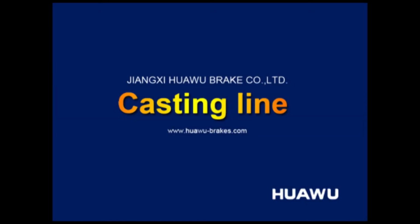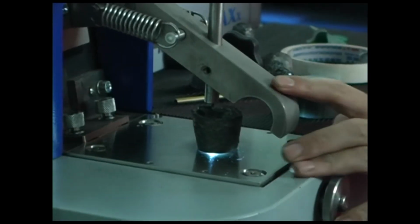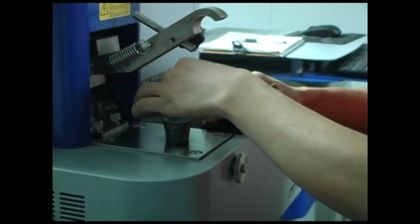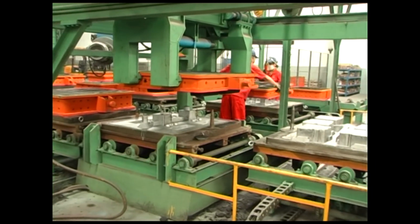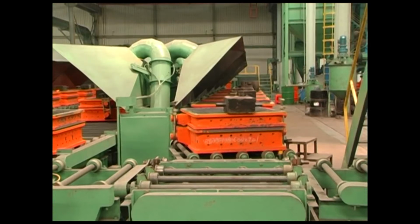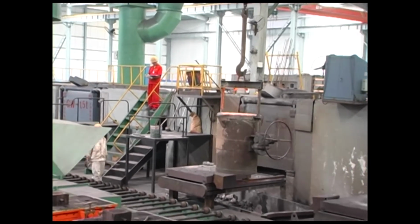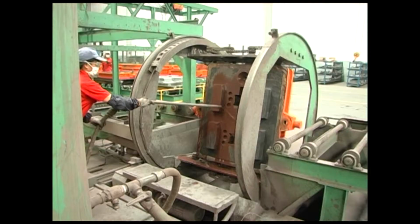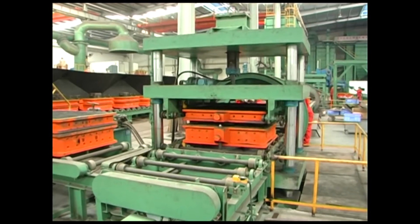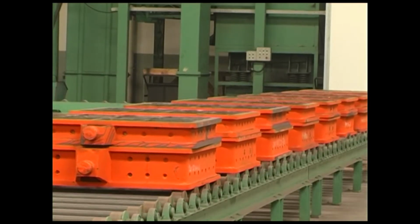Casting line. Huawu is the only one manufacturer of low-temperature ductile iron among the wind turbine brake suppliers all over the world, which owns a variety of advanced, automatic, and environmental casting equipment. Especially, the casting line of self-hardening resin sand is also with the functions of molding, flow coating, motor assembly, casting, shakeout, casting backbox, and sand cycle.